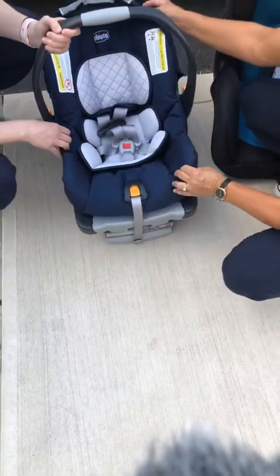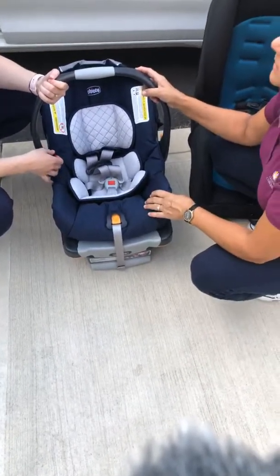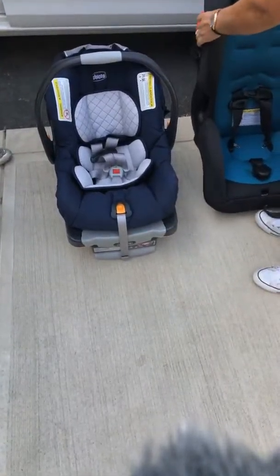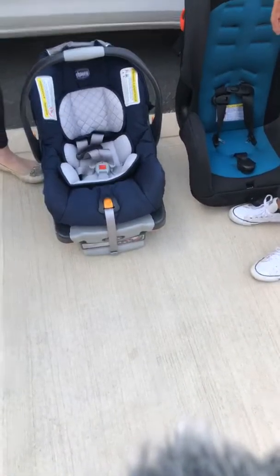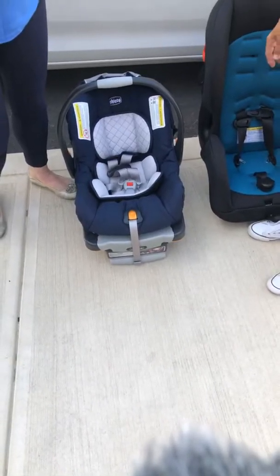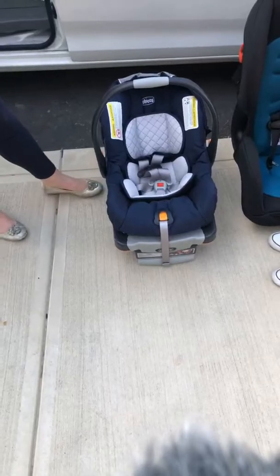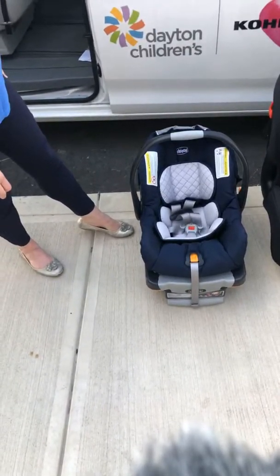I was going to ask if that was something that was regulated, but it sounds like it's not, most of them do have that option. Yeah. And that's nice, because I've always felt like, in an emergency, if my parents had to pick up my daughter, they could do that and wouldn't need the base, which is nice.